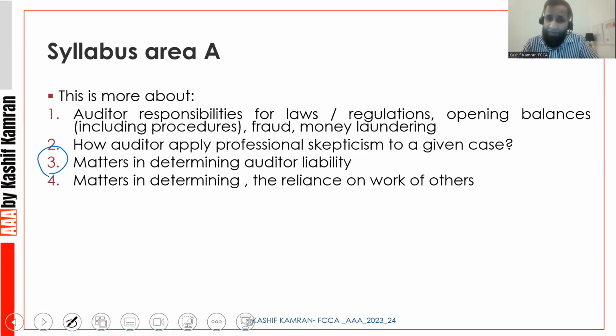Matters in determining the reliance on the work of others. When you're relying on the work of others like internal auditor or expert particularly, what sort of matters you need to consider? I hope you're all familiar with matters like independence, competence, experience, and the documentation. Before you rely on the work of the internal auditor or the expert, even relying on the work of the component auditor, the ISA 600, 610, and 620.